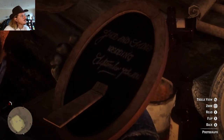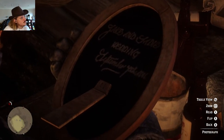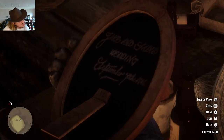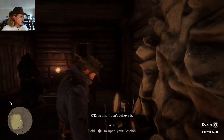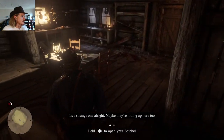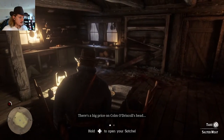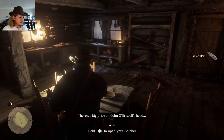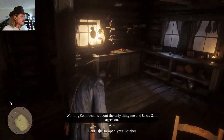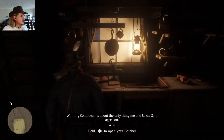Zoom. Jake and JD wedding, September year 1862, I'm guessing. O'Driscoll's. I don't believe it. It's a strange one, all right. Maybe they're hiding up here too. There's a big price on Colm O'Driscoll's head. Salted beef. As big as the one on yours. Nice, nice. What's over here?